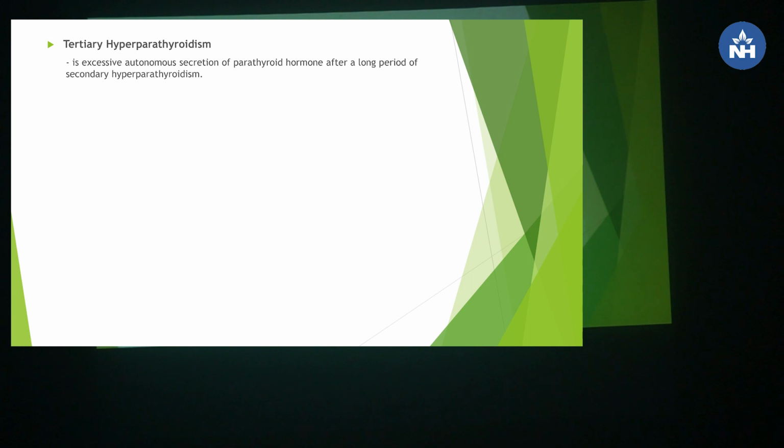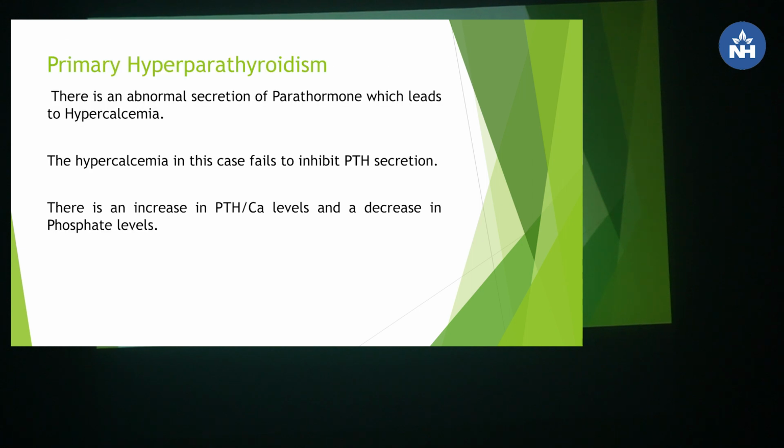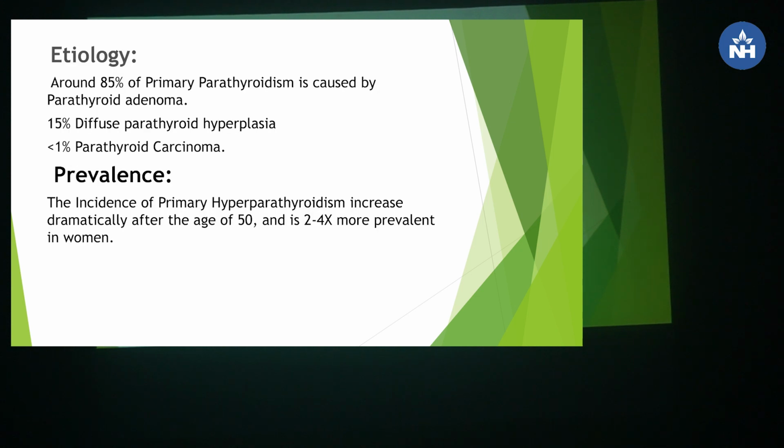We will start off with primary hyperparathyroidism. There is an abnormal secretion of parathormone which causes hypercalcemia. This hypercalcemia in turn fails to inhibit PTH secretion, and an increase in calcium levels and decrease in phosphate levels are seen. Around 85% are caused by parathyroid adenomas, 15% diffuse parathyroid hyperplasia, and less than 1% is parathyroid carcinoma. The prevalence increases dramatically after the age of 50 and is present 2 to 4 times more in women compared to men.